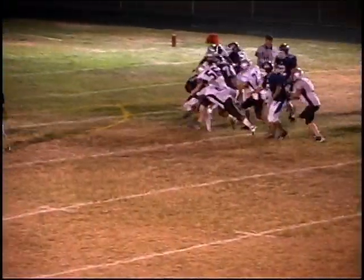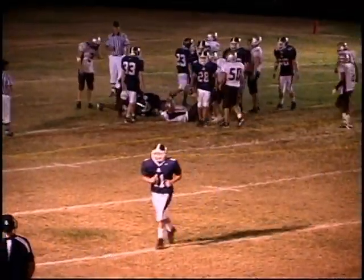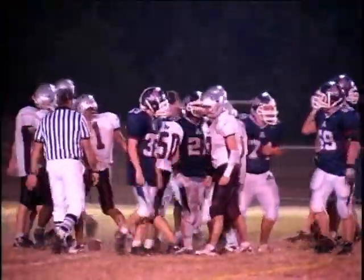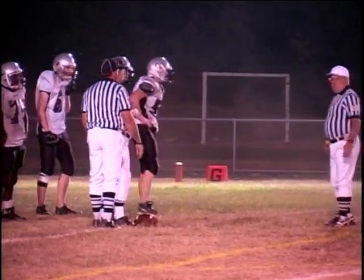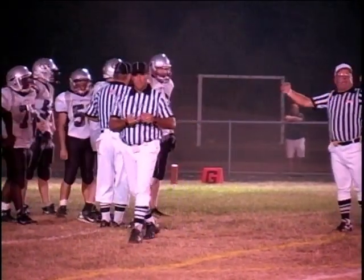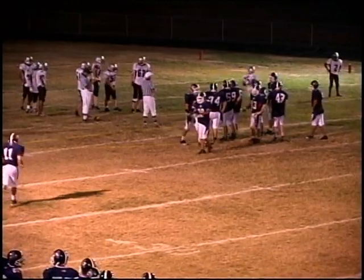Quick count. Straight ahead is Daly, and he's got it and then some, still on his feet. And he's going to pull a pile along with him down close to the 10. Biggest run from scrimmage of the night. Was that about 13 yards? Something like that?